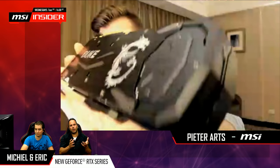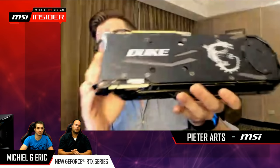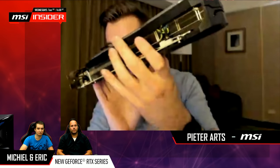Let's talk about PCB design, because this is all based on the reference PCB, right? Yes, so the Ventus and the Duke are both based on reference PCB design, even though the Duke is quite a bit longer than the reference, but this is down to the heatsink. So actually the PCB, you can see it kind of ends right there. So the heatsink is extended to get rid of the excess heat. Also because this model is meant to be a little bit faster than Ventus, for example. I don't know the exact clock speeds yet. So this one should be clocked a bit higher.